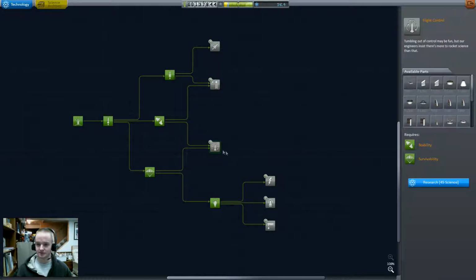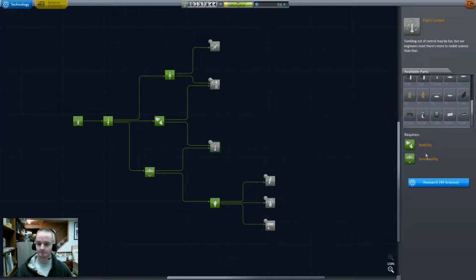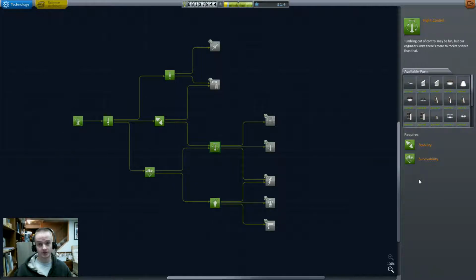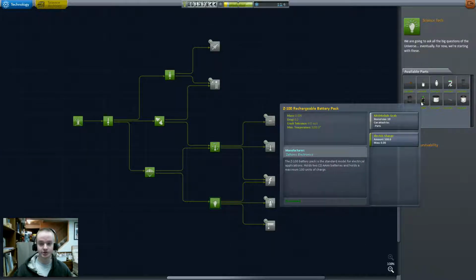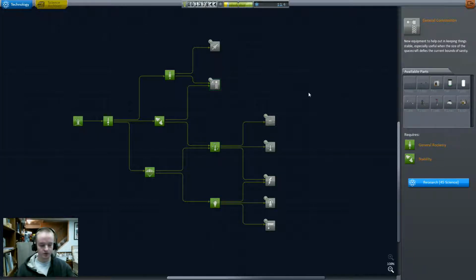And I still have 56 left over. I'm going to get the flight control to get this small inline reaction wheel to increase the amount of torque. So it'll make my ships more responsive at the cost of using electricity, which is fine. That's a good trade-off. That is actually why I got the Science Tech and access to this rechargeable battery pack, so that I can bring extra electricity with me. So I'm going to go ahead and exit out of this.